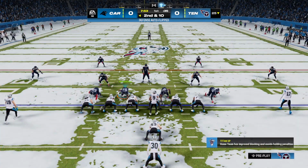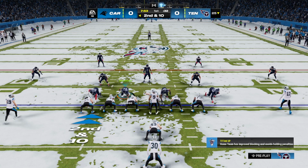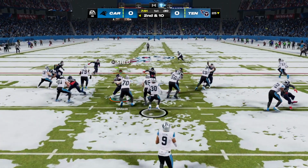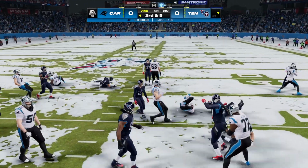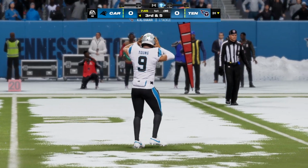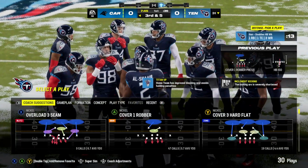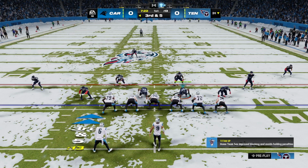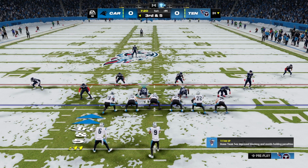Young's incompletion on first down leads to a 2nd and 10. A give up the middle, Hubbard. And he powers his way up past the 30. 5 yards, now it's 3rd and 5. I think that's the type of run we'll continue to see throughout this game. The snow coming down, I don't expect a lot of big plays to be broken.